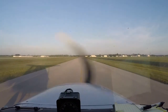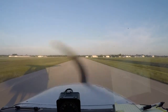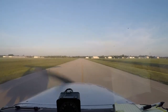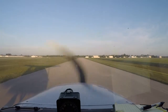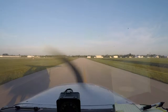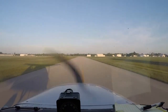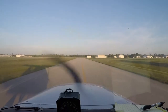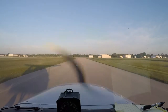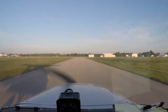Got this board open too. This stupid little flight plan thing is a little annoying. It doesn't put it in, it just wipes it out. Huh. Just the way it works. There you go, that's working.